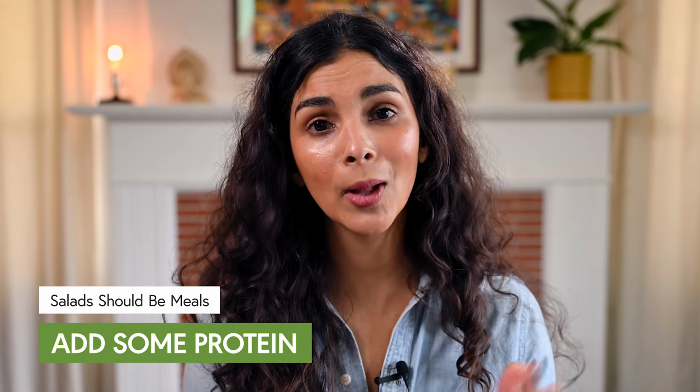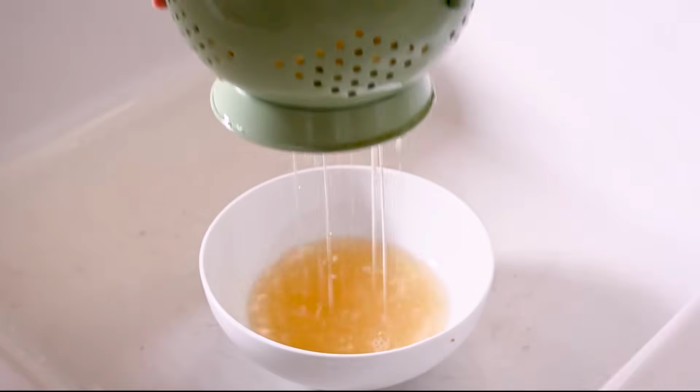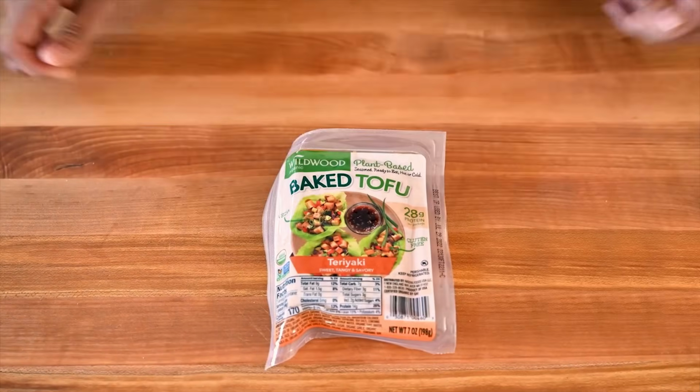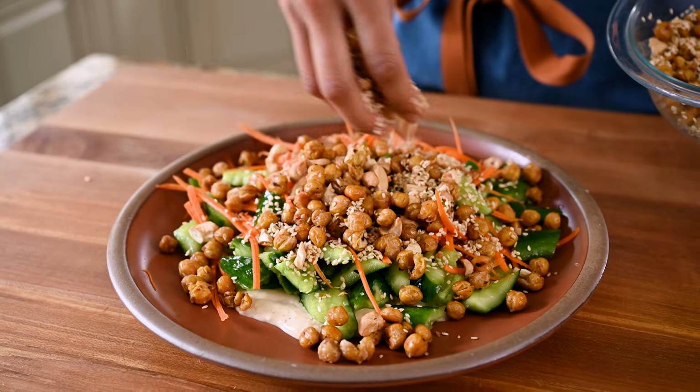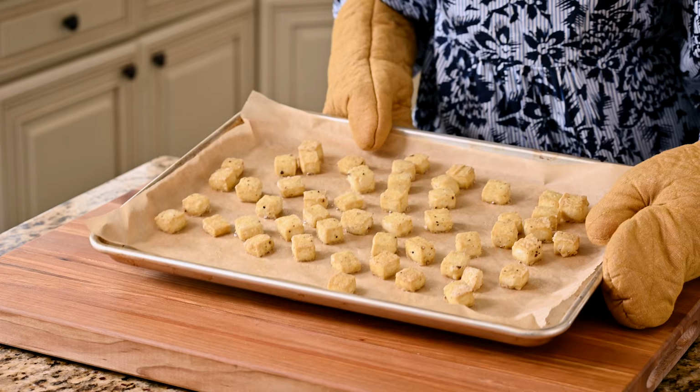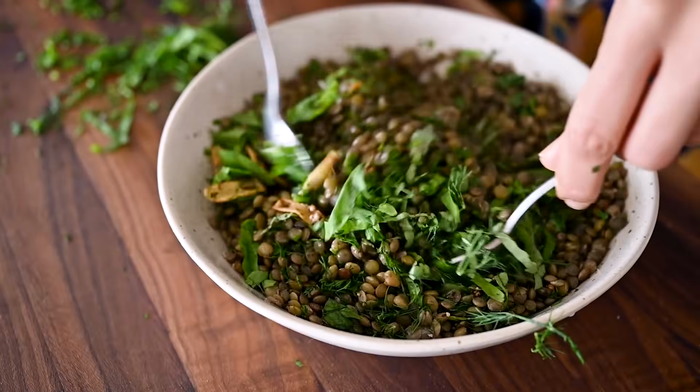First things first, bulk up your salad with some protein. So if you're short on time, even something like canned chickpeas or pre-cut store-bought tofu is fine, especially if your dressing is really tasty. But if you have a little extra time, roasting or pan-frying your own chickpeas, or baking or pan-frying your own tofu, or making a pot of seasoned lentils will make your salad taste even better.